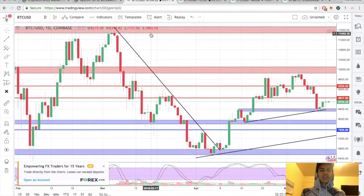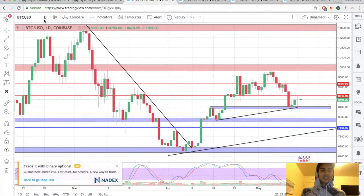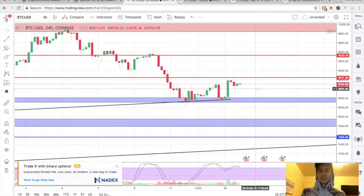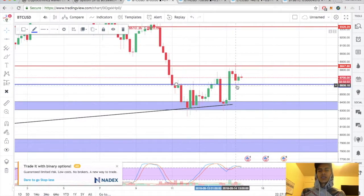Let's go ahead and look at some price action, folks. This is BTC to USD on the daily. Looks like we did find support here at our 8,300 zone. Let's switch over to the 4 hour, see what the 4 hour is showing us. So we have a nice little double bottom here. Other than that, we've kind of just been consolidating. Looks like we did find support here, possibly forming a higher low. As you can tell, price bounced as low as 8,600. Since then, we've kind of just been hanging out from 8,600 to about 8,700.